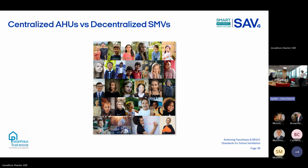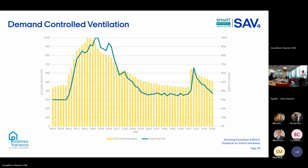And that means that firstly, your heating has to be up to the task of being on and off very quickly, but also ventilation has to do the same. And demand controlled ventilation here can save a lot of energy. Demand controlled ventilation just means linking fan speed to an element of demand, which in classrooms is nearly always going to be room CO2 level.